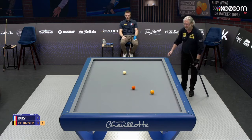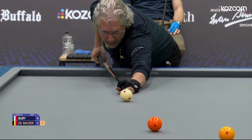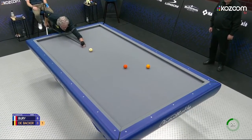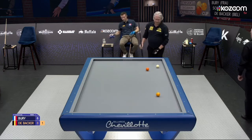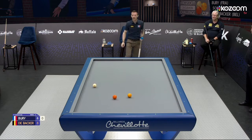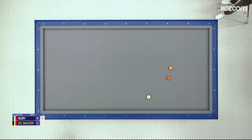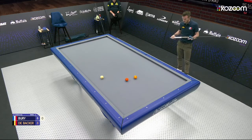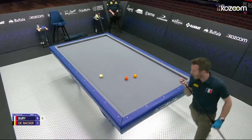Crazy four cushion off the yellow with 100 kisses. Full hit on orange here and five cushions. Is that possible? Needs to pass the yellow ball really close. Pretty nice five cushion shot here of orange.